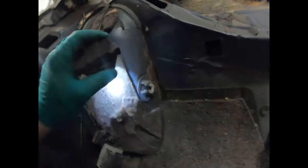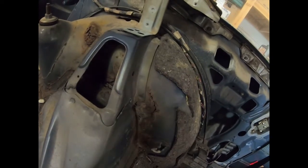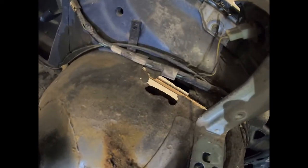You guys aren't gonna believe how bad this is. Okay, so a spot right there, all that right there. That's not even the bad side. This side, see that right there. There we go. That right there. Obviously got my like Michigan rust hole over here.